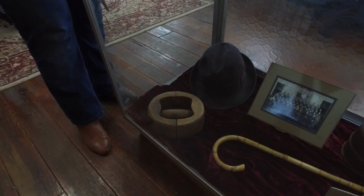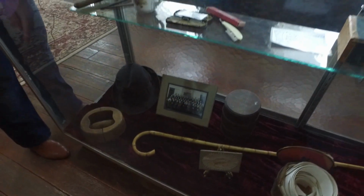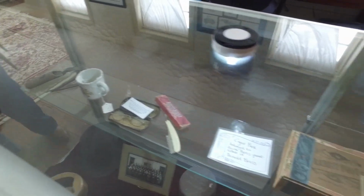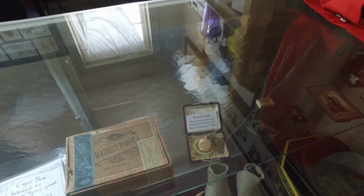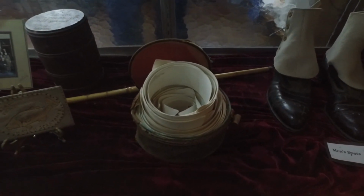Now, that's what that is. Okay. And, of course, the hat and the straight edge razor, a mustache cup. You know, things that they used back in the 1800s. This is a collar to make your shirt collar stiff down there in the bottom. Oh, I'm glad we don't have to wear those anymore.